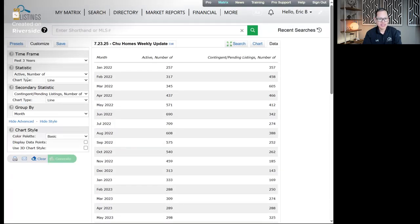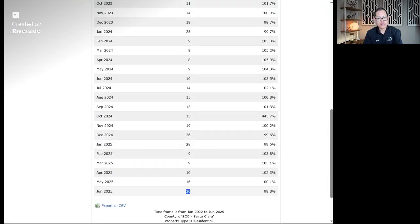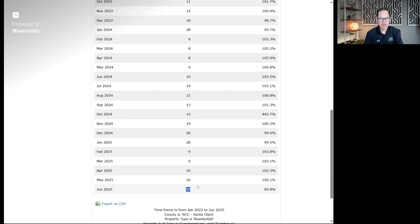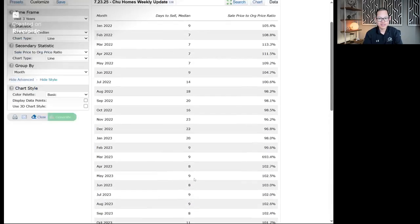So we can see that playing out in the days on market and the sales price to asking price ratio. So we're at 20 days, right? And now we're actually below asking. So you have places that are selling below the original asking price, right? And it's taking twice as long on median compared to single family houses, right? Which are hovering around 10 days on market.